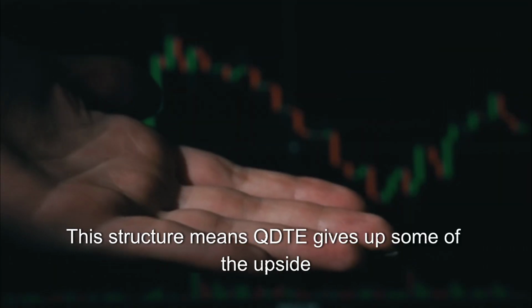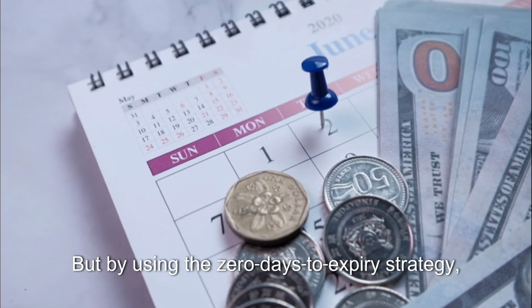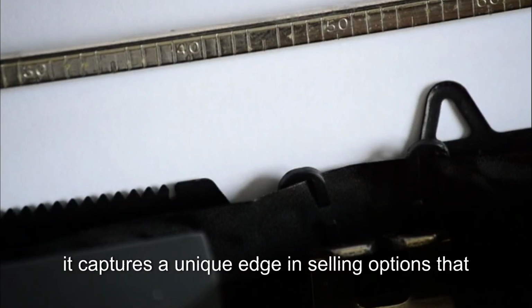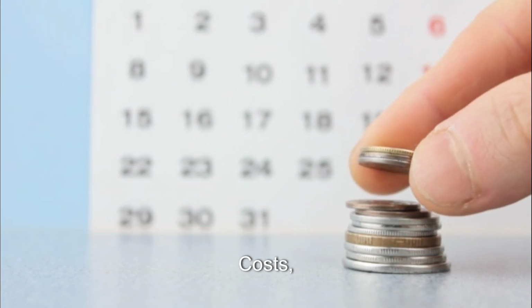This structure means QDTE gives up some of the upside in exchange for steady income. But by using the 0 days to expiry strategy, it captures a unique edge in selling options that are close to expiration, often earning richer premiums.